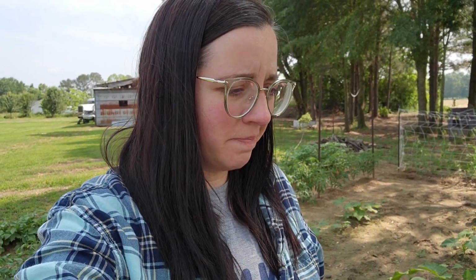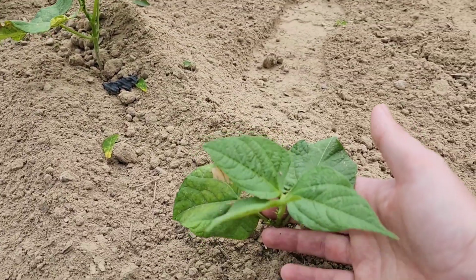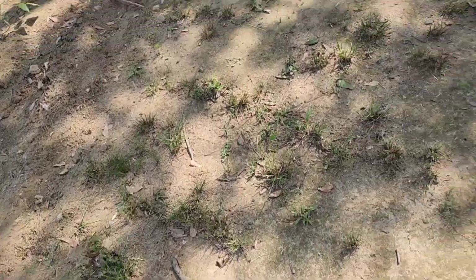But they're struggling, y'all. We'll have to see what comes of it. Maybe I'm just being a little critical of them, but hopefully, if nothing else, they help us enrich our soil. Maybe I'm just being a little too critical of them. Let's walk out here real quick.